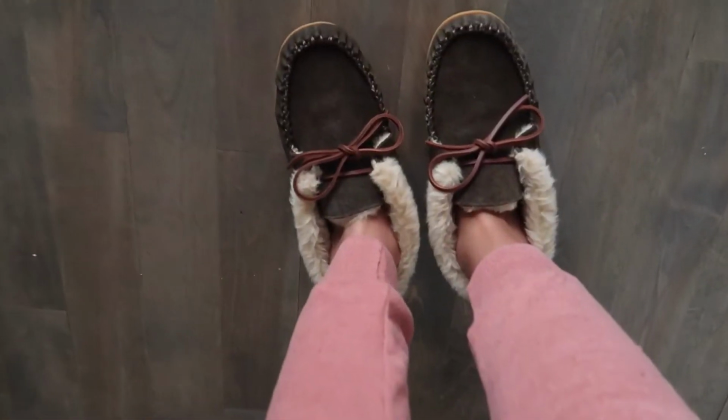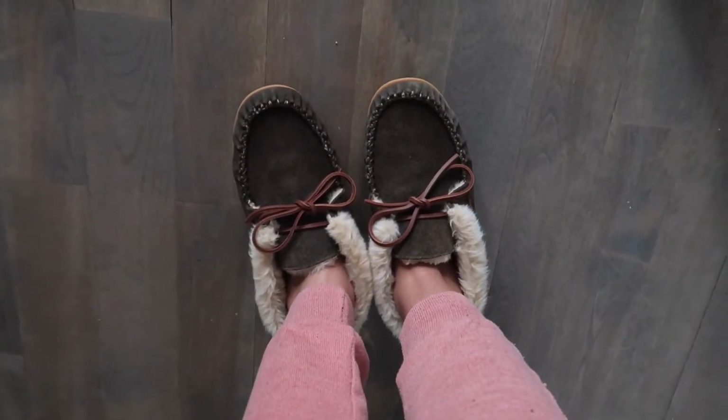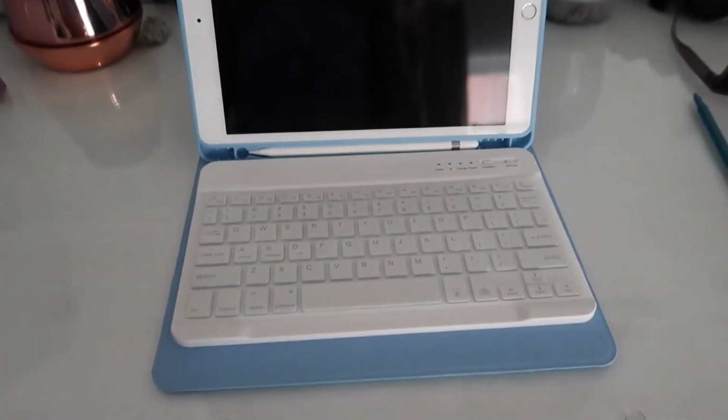My leg is literally always in the perfect bent model position, but they're so cute. I love them so much. I am so in love with this iPad case. It was so bougie.